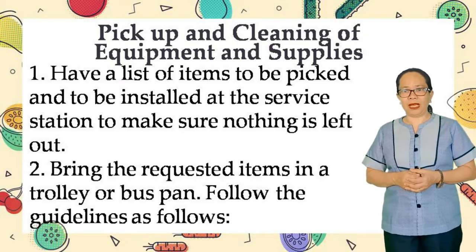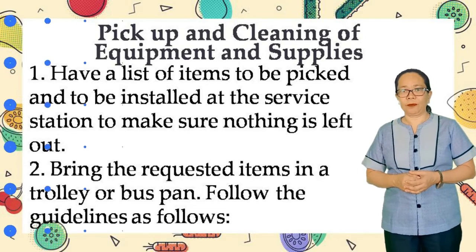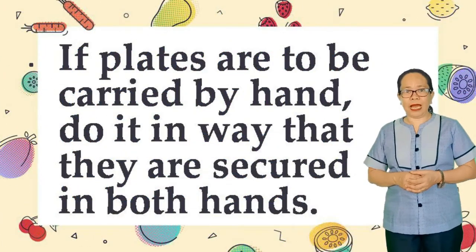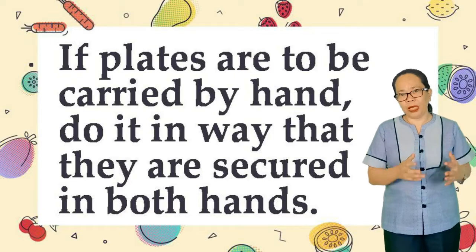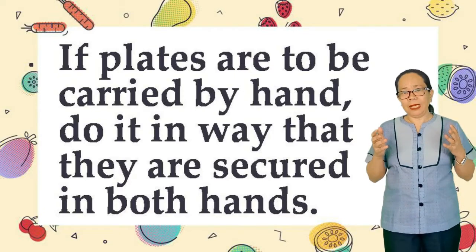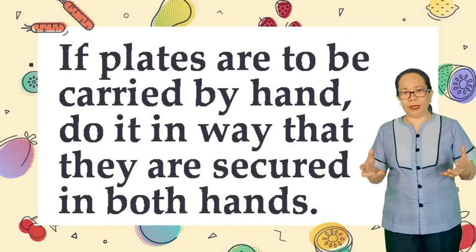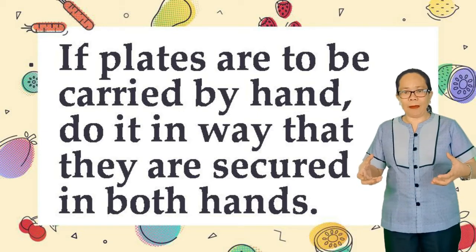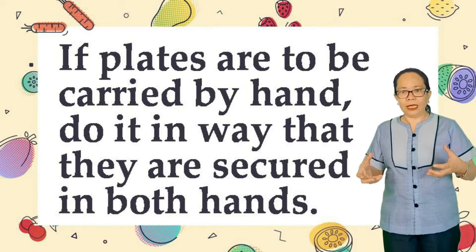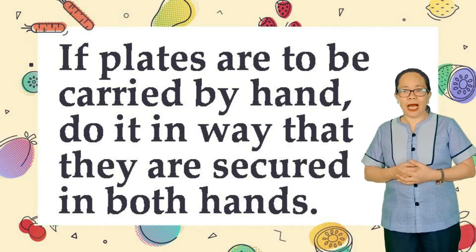Next, bring the requested items in a trolley or bus van. Follow the guidelines as follows. If plates are to be carried by hand, do it in a way that they are secured in both hands. So if there are many items to carry, use a trolley. But if you can manage, especially the plates, carried with your hands, see to it that they are secured in both hands. Use both hands so that they will not slip and break, which can cause accidents.